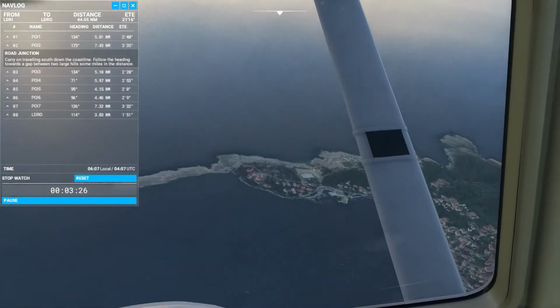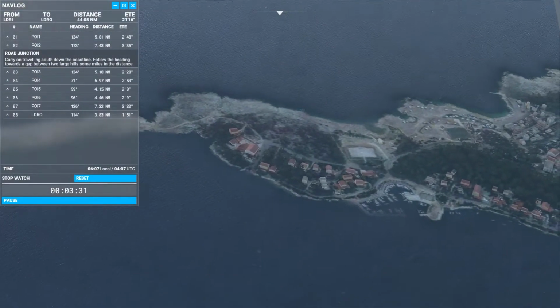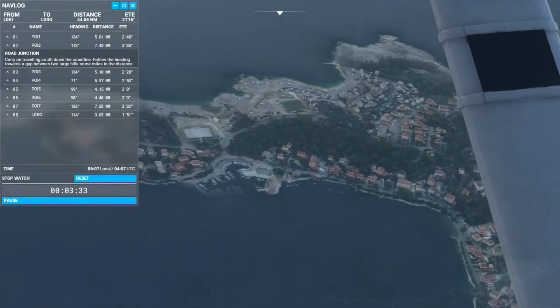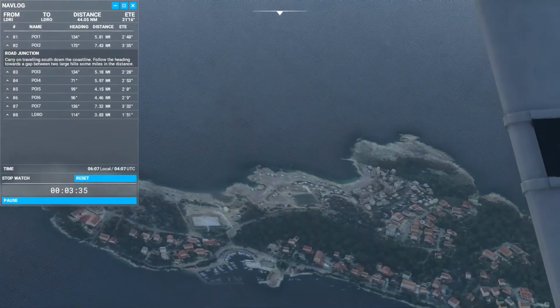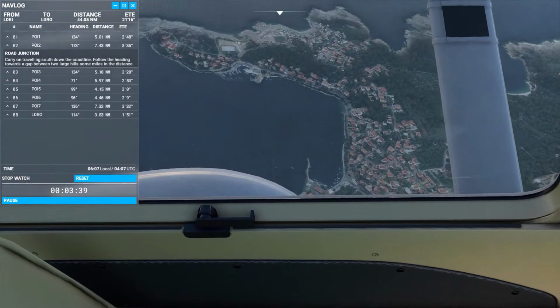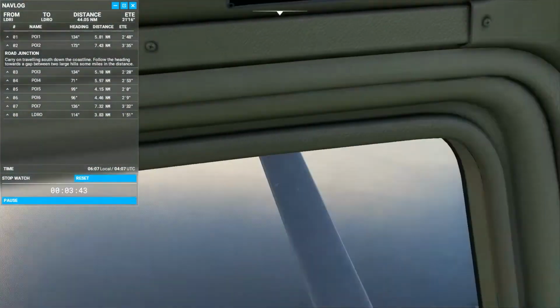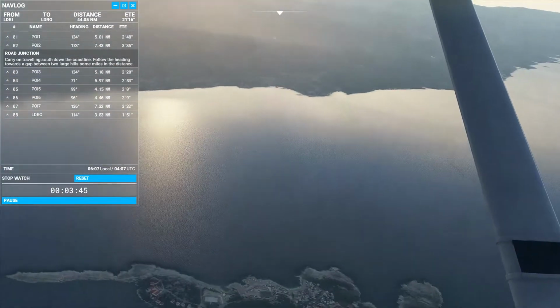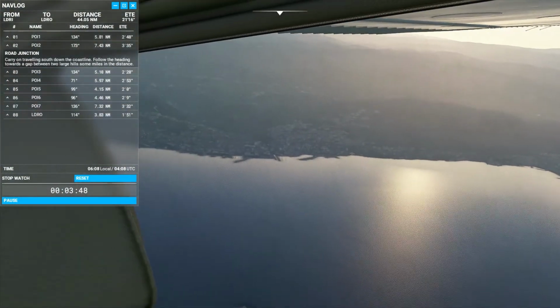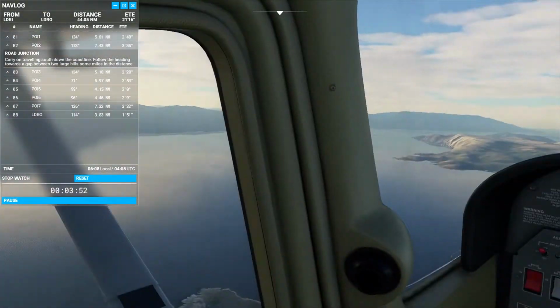This is the Hook-like Bay in the town of Silo. You can see the little harbor over there, beaches. It's a big city over there.